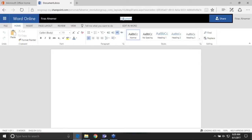To change the name of the document, click on the top of the screen and start typing the new name of the document. Once you create a new document, it's automatically saved to your OneDrive for Business account. From here, you can make your edits that you need or create your new document. As you type, changes are automatically saved to OneDrive.